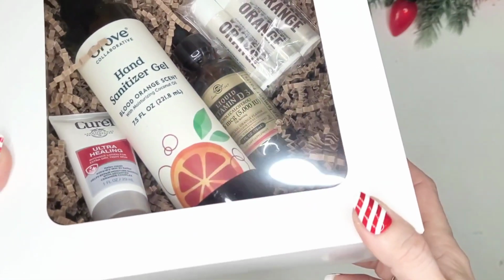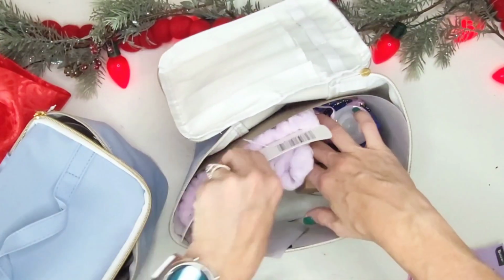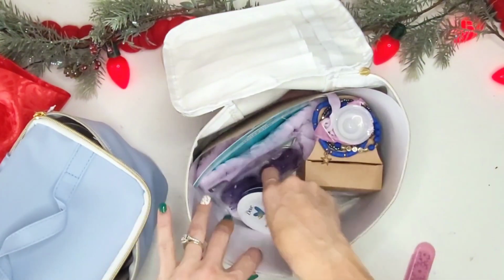Number 8 is a wellness or a spa gift set. I made a recent video about those large makeup bags that I found at Dollar Tree for $1.25, and you can find a few other items in that aisle at Dollar Tree that you can use to create a cute little wellness or spa gift set. For wellness, I would include a bottle of hand sanitizer, some lip balm, and maybe some lotion. And for a spa gift set, maybe you want to include a face mask, a foot scrub, or a hair wrap or scrunchies.